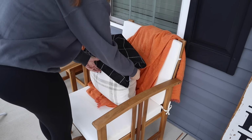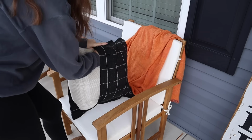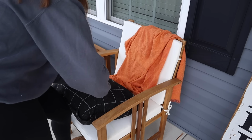I'm going to put on some black and white kind of like grid pillows. I thought these would be really fun for Halloween. I don't know, they just give off Halloween vibes to me, especially with all of the orange tones out here. And then I'm actually going to put a skeleton with a witch hat on my other chair.